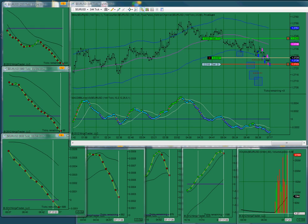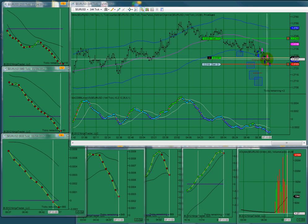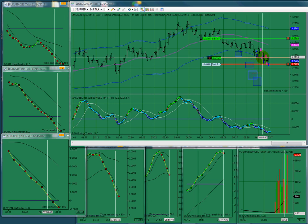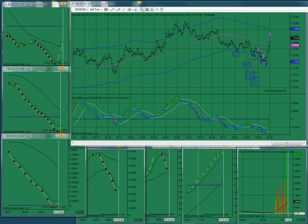Okay, I'm in for yet another long. Just believe that this support level is going to hold. It's gotten me on two small stop losses. I think we are headed up here. Okay, this one moved nicely and met my target of 15 ticks.